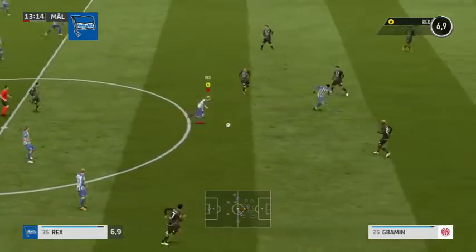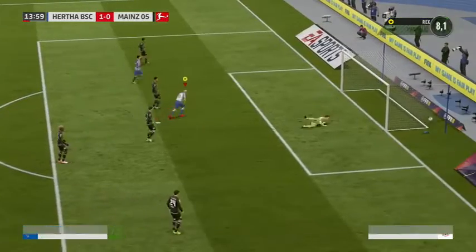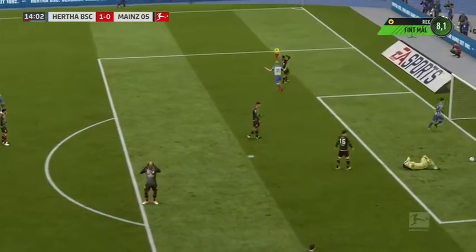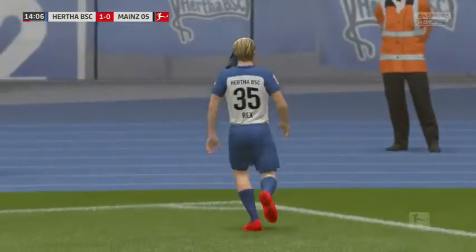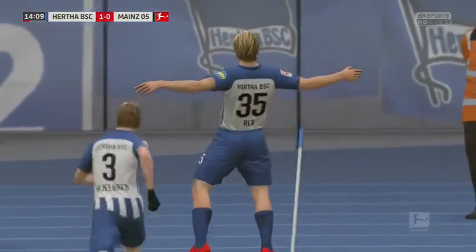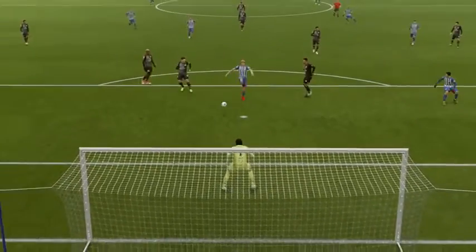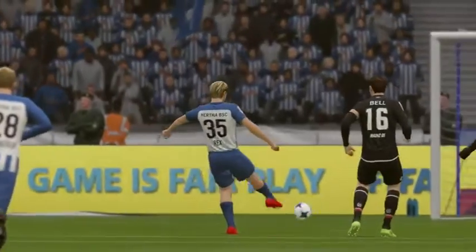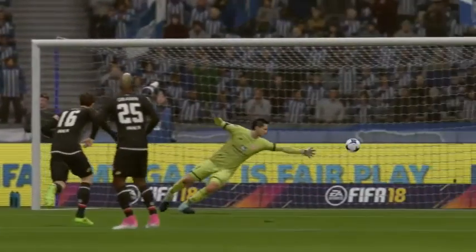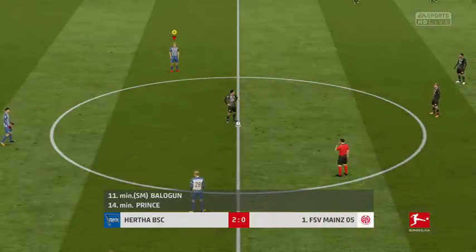Rasmussen. Here's a chance to attack. Opportunity now! Well, they've got another one! They're on a goal here. And here is another angle on that goal. Restarting at 2-0.